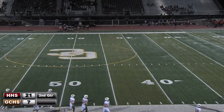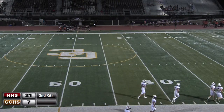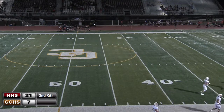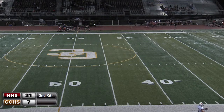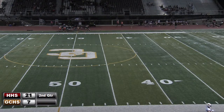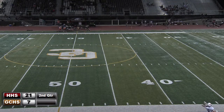Back at Buffalo Stadium in Garden City, the Hays High Indians have a 21-7 lead over Garden City at the break. Hays High at halftime: 235 yards of offense, 170 rushing, 65 passing. 4 for 7 on third down, 0 for 2 on fourth. This is the breakdown for the Indians.